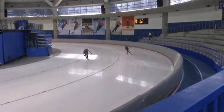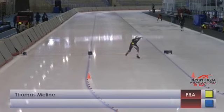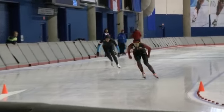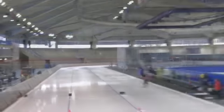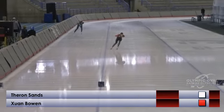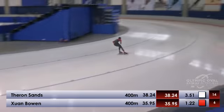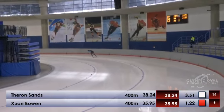This is Theron Sands and Shi Wai Wang underway. Theron Sands from the United States. Shi Wai Wang. Shi Wai Wang raced in the last race. This is Theron Sands and Bowen Swan. Theron Sands, 53 years old. So Bowen taking an early lead. About 3 seconds on Sands.